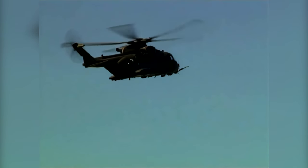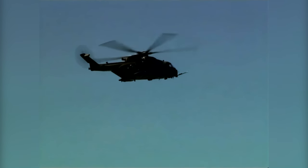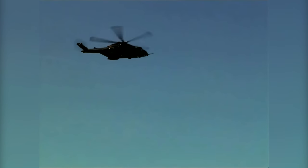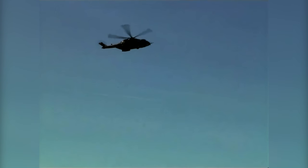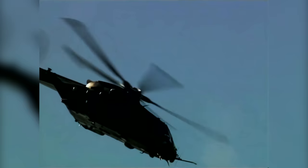The Royal Navy Merlins are used for anti-surface ship and submarine warfare, tracking and surveillance, amphibious operations, and search and rescue missions. The RAF ordered 22 transport helicopters designated Merlin HC-3, the first of which entered service with No. 28 Squadron in January 2001.